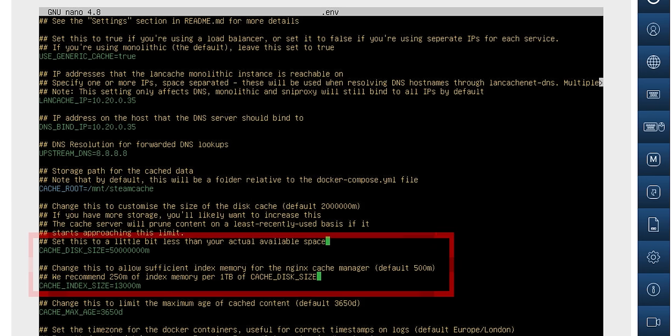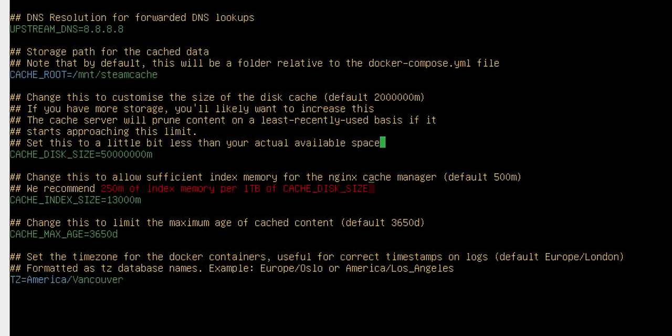Then you'll want to set your cache size as well as your cache index size for the RAM. And what was the ratio? 1 gig to 256 megs per terabyte. Per terabyte. So okay.